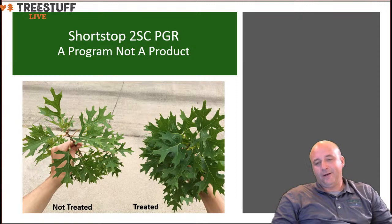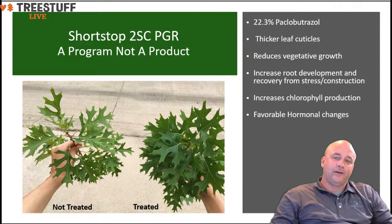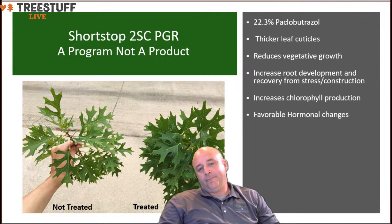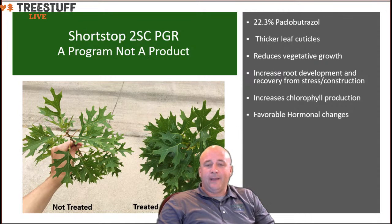If you get closer to the Florida markets or the southern areas, Texas, it may only be 2 years because the growing season's longer. It's going to give thicker leaf cuticles, better chlorophyll, favorable hormonal changes. It's a lot tighter growth. I wasn't a believer until I tried it on my red maples at my house. This is my fourth year, and I was absolutely amazed. I went from 3.5 inches of growth to about 3/4 of an inch of growth. And it's such tighter, compact leaves.